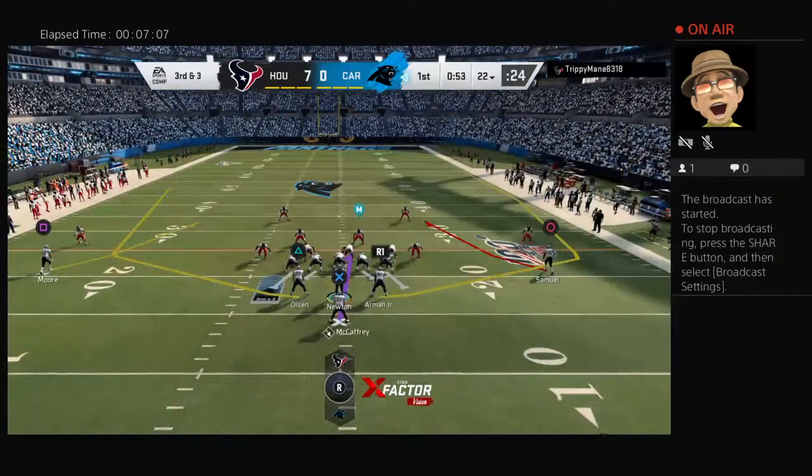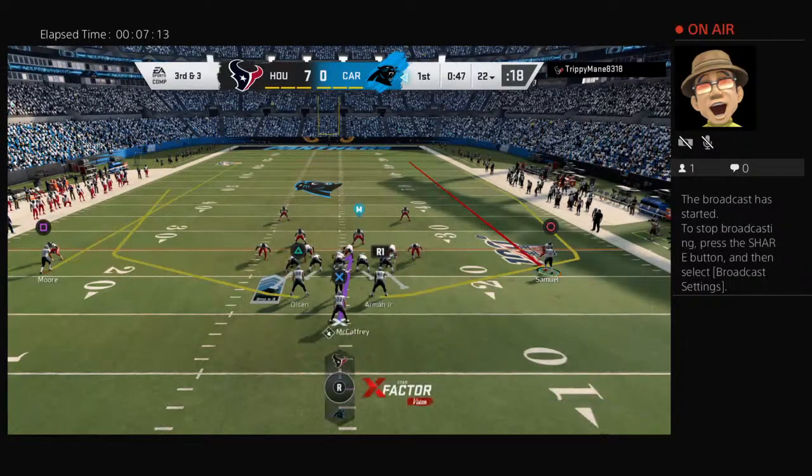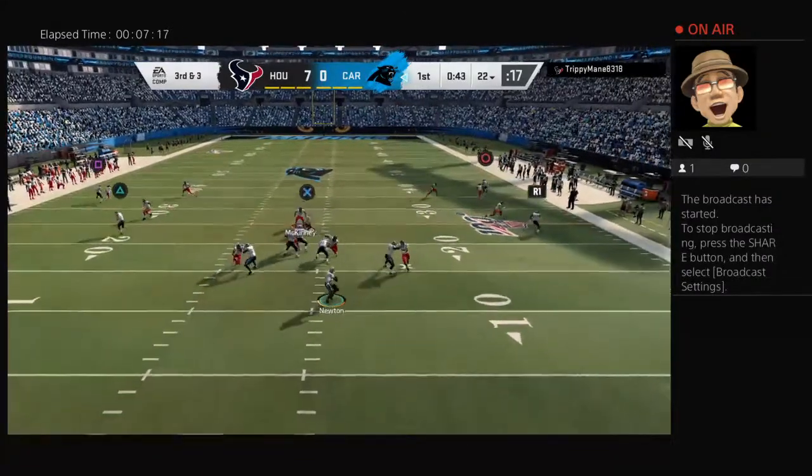Ready? Check. Hey! 3 down. Hey! Try. 3 down. Newton on third down.